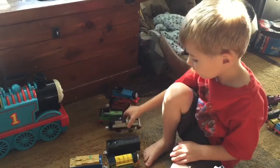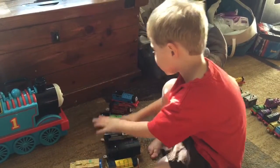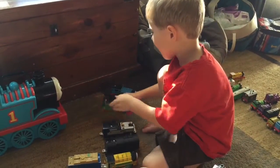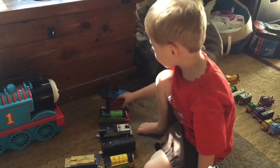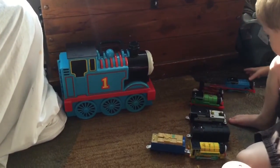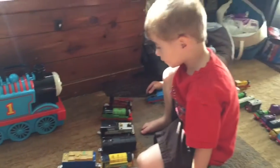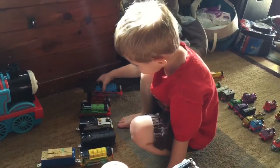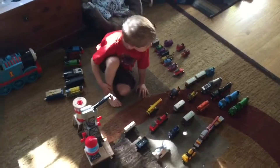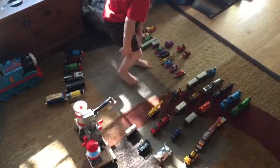Freddy? Who's next to Freddy? Percy. Percy, and who's next to Percy? Harvey. And who's next to Harvey? Thomas. Thomas. And then you have a Thomas case too. That's pretty cool. Yeah. Well done. And how many more trains do you have? Like triple this. We just have to go get the rest of them.